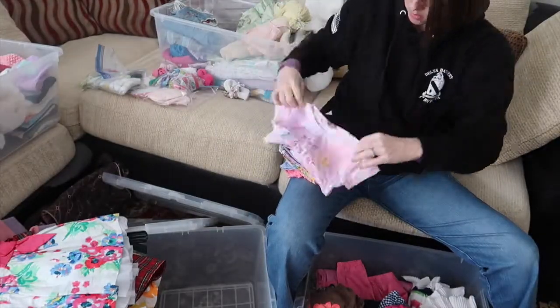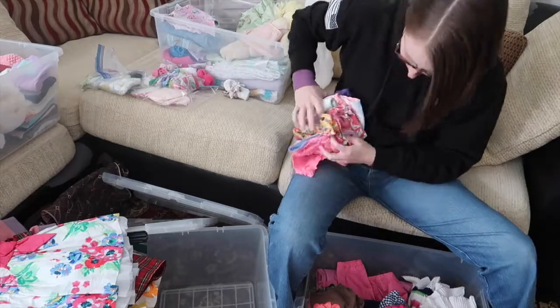My mom made this little sister shirt, so this is definitely one I'm putting in the keepsake bin.